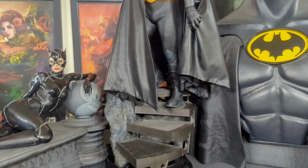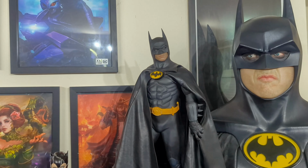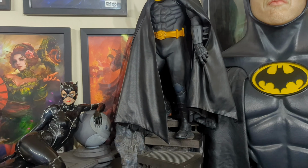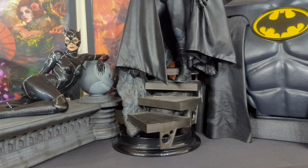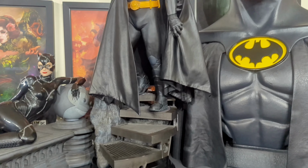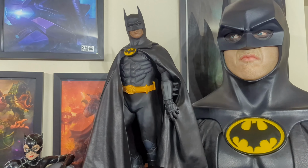Moving right, we have Sideshow's Batman, portrayed by Michael Keaton. This is my first quarter scale statue. I bought this back in 2015 as well, I think. I've had it ever since.